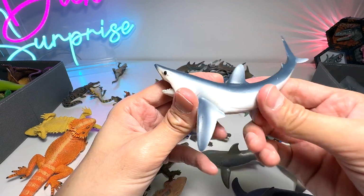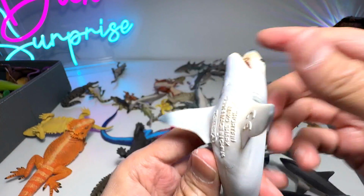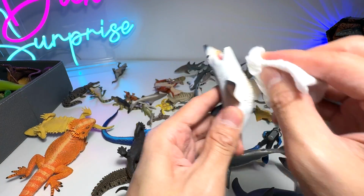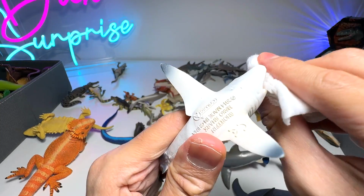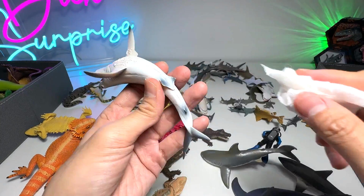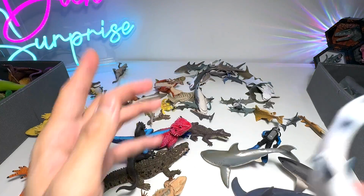Next, we have the short fin Mako shark, which is also an extremely fast swimmer. Beautiful figure. Let me try to clean some of the dirt off. Really gorgeous figure. This is our one and only short fin Mako shark, and it's from Collecta. 2014 figure, 10 years old.